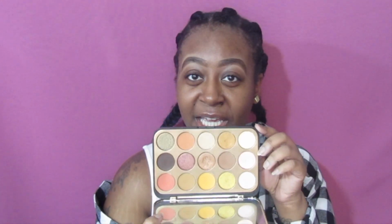I've been using this basically for the past couple of weeks, literally, and this has been a palette I've been touching hands down. I've been grabbing this palette like crazy. So I posted a nice yellow shimmery look, I'll call it mellow yellow. I posted that about a couple of weeks ago on my Instagram.